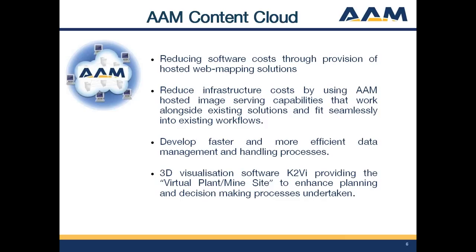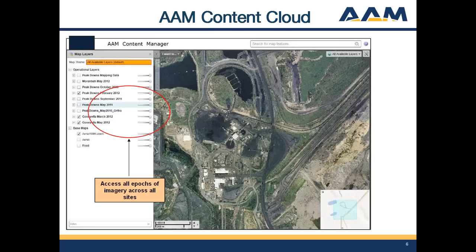AAM is the organization. They always know that they can come to their hosted website. They're always going to have the most accurate data. They're always going to be able to find that data quickly, and they're always going to be able to use that data quickly and simply. We can also then integrate that with 3D solutions, Web3D, Arc 2VR, virtual mine site, virtual plant site, to be able to give them extended needs to what they want as well.